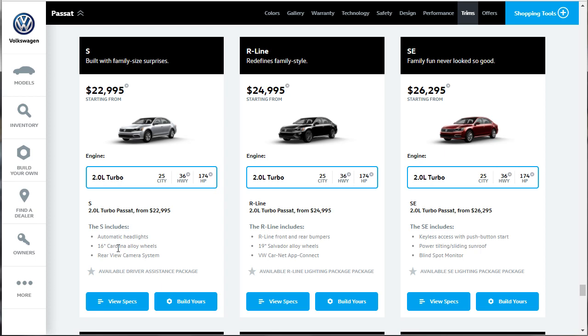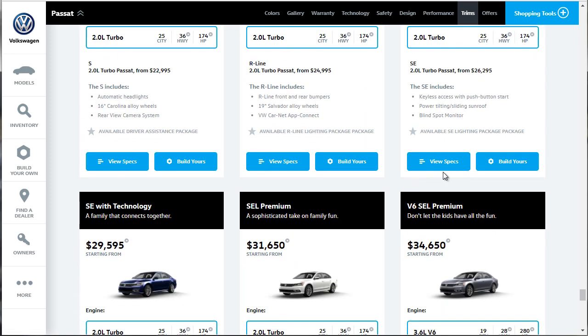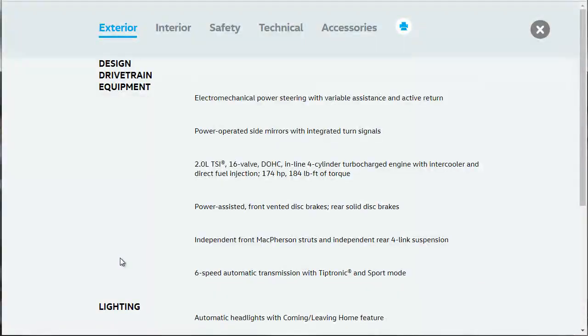It gets 16-inch Carolina alloy wheels, just some basic wheels, and a rear view camera system. Let's view all the specs on this car, because if we view all the specs on this car, then going forward, as we look at the other trims, we know that it'll be everything that's on the S plus whatever, you understand what I mean? It incrementally goes up. So let's view those specs really quick.